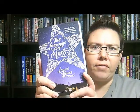Alright, then we have The Language of Stars by Loretta Ellsworth. And this was another impulse because of the cover that was purple and pretty. Three more books. We have Forever Again, which I think is a historical fiction thing, or maybe time travel or something. I'm not entirely certain. Maybe some of you out there have read that one and know.